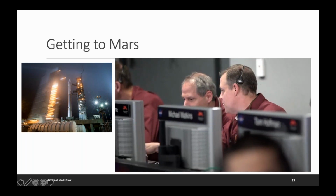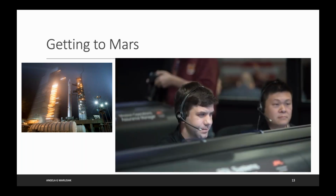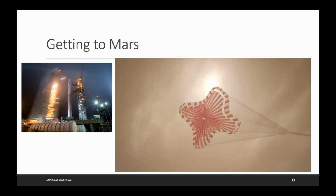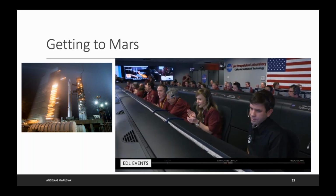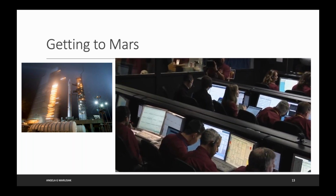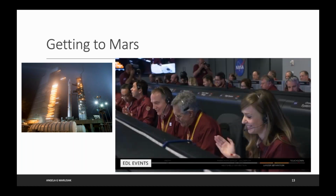Mars does not have an atmosphere. Excuse me, it does have an atmosphere. It has a thinner atmosphere than Earth. So we can't just use a plain old parachute to drift down. That will only get us so far. What you're seeing in the video is after the parachute slows down InSight, it's actually going to release, and then we're going to require a different mechanism to touch down.